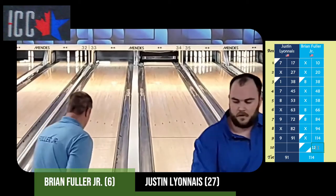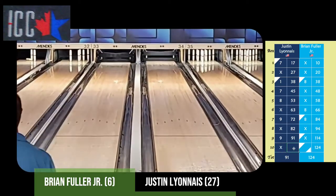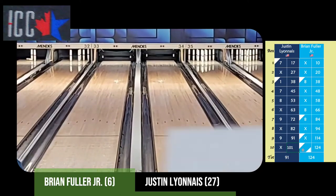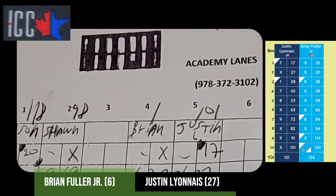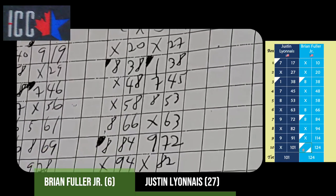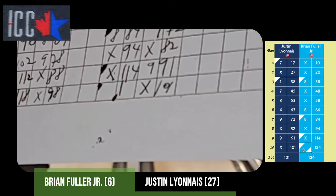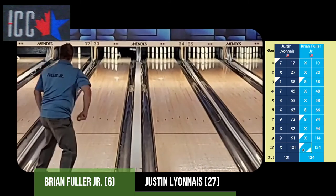JT of the 10, 101, a good learning experience for Justin Lyonnais. Justin's eliminated. Another good young bowler on the rise. Mark Richard doing a great job at Riverwalk Lanes, Amesbury Mass, coaching him up.